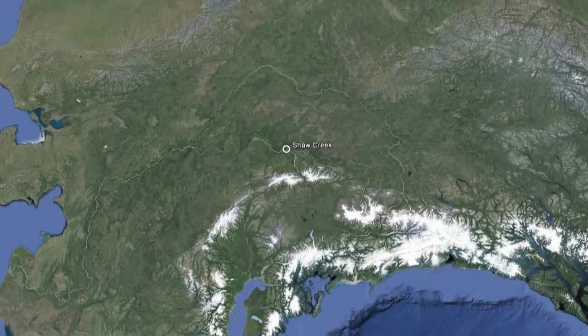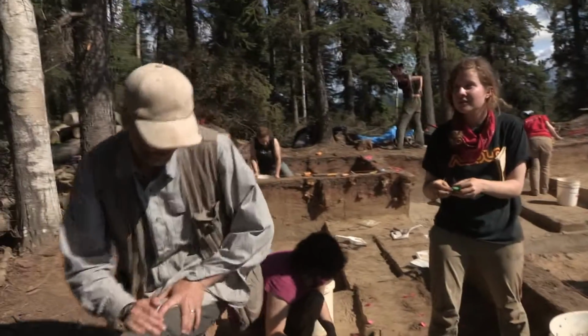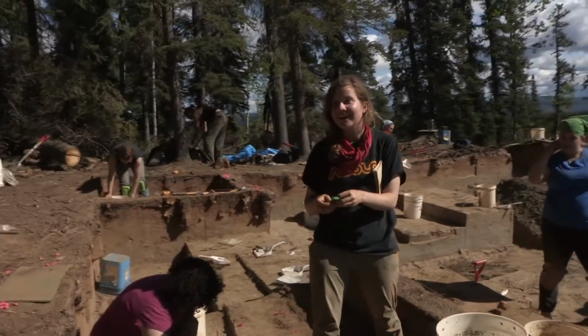Yeah, dig really slowly there, Becca, okay? Yeah, I'm actually going to move. You might have a feature there. Yeah. When did you find those? I found these today. Yeah.